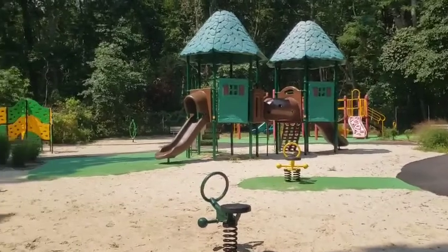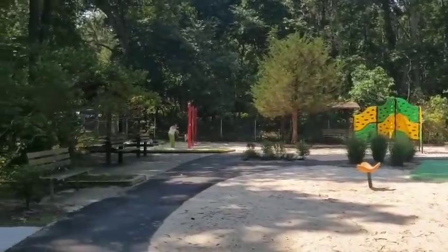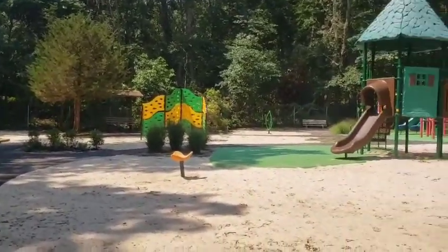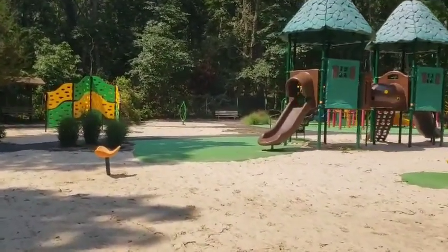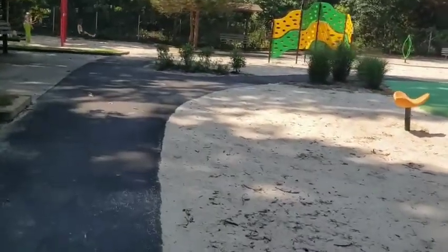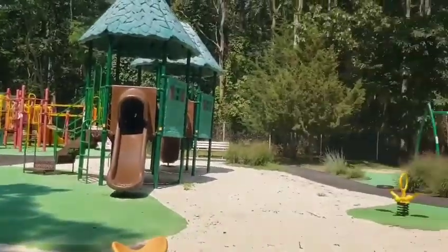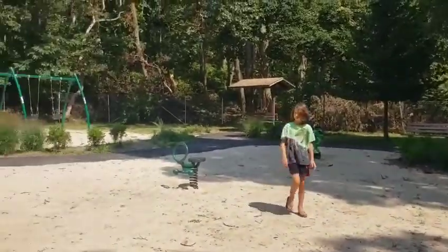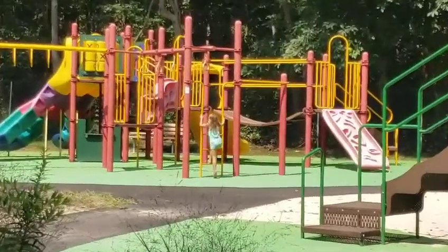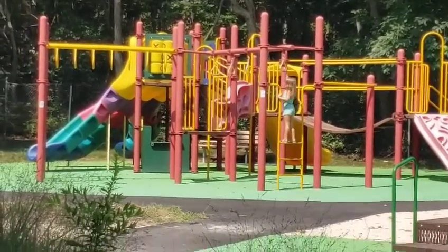This playground was just redone. We were here last year and it didn't look quite as nice. Some new playground equipment. A nice paved path that sometimes the kids like to scooter around the loop here. Really nice. We really like this park.